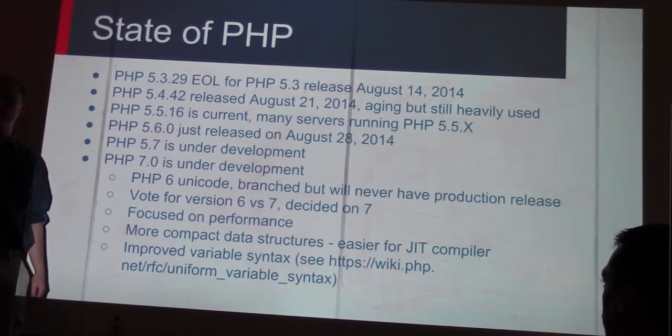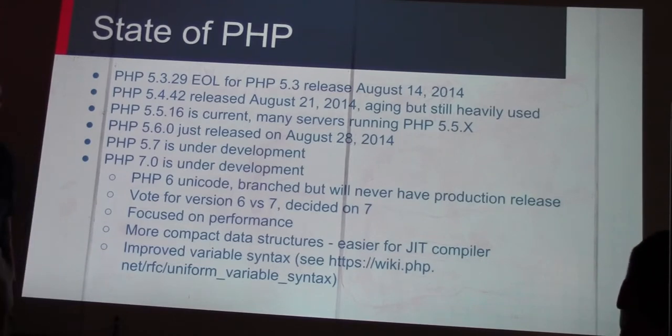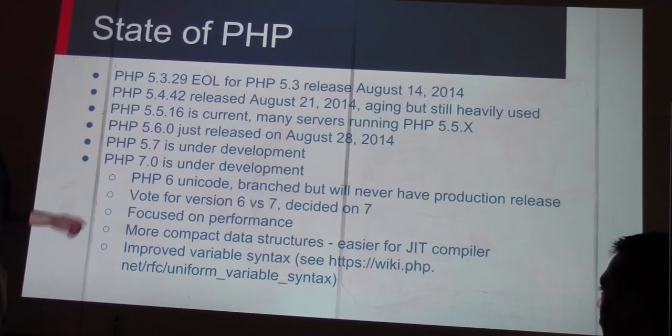It says aging. Raise your hands: how many of you are using PHP 5.3? We have 5.4, PHP 5.5, PHP 5.6 even? Not yet. Thank you. Wait for a couple of little subversion releases and then go forward.